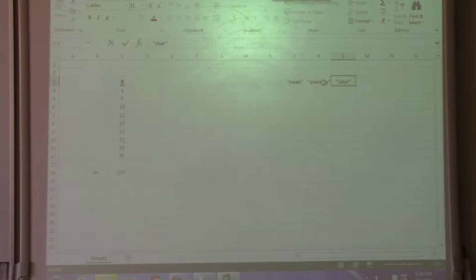All right, mean, average, and X bar. Now, of course, X bar is not spelled X bar like that. It's an X with a bar over the top of it. So it's aggravating to do it on here, so I just call it X bar. And that's all the average. All three of those are the same thing. If I need to figure the average, it's the summation of X over n. Okay?